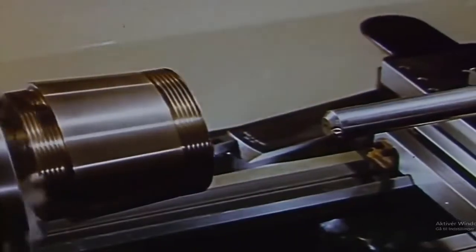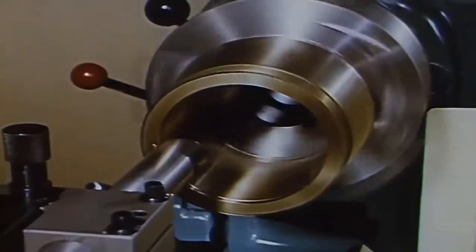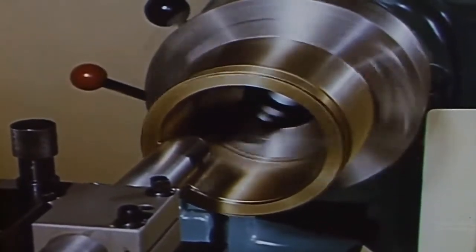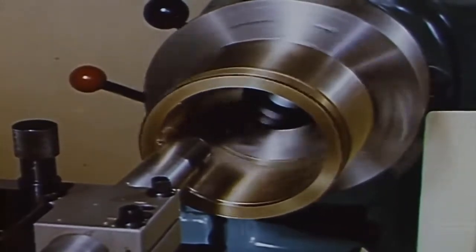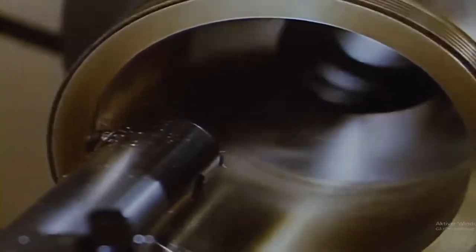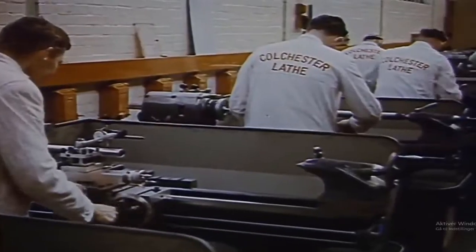Above all, the production engineer will look for accuracy. Finished boring of this bush is typical of those operations where fine tolerances must be maintained. No lathe leaves our factory until it's proved itself capable of meeting these fine tolerances. And the purpose of this film is to show some of the many ways in which we ensure these standards of accuracy and combine them with a low capital cost.